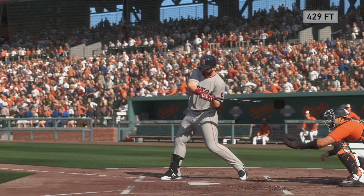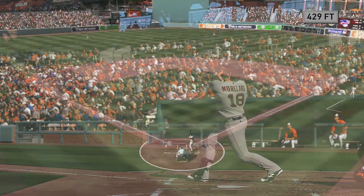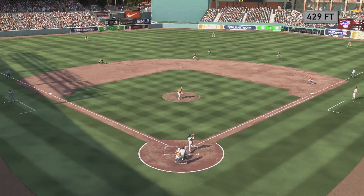Well, how do you beat the shift? You hit it over the shift, of course. You can't play guys up at the sky, so he lifts this one up and out of here.